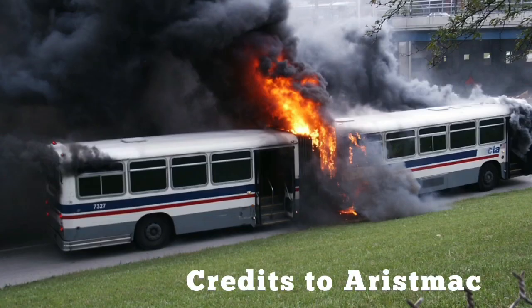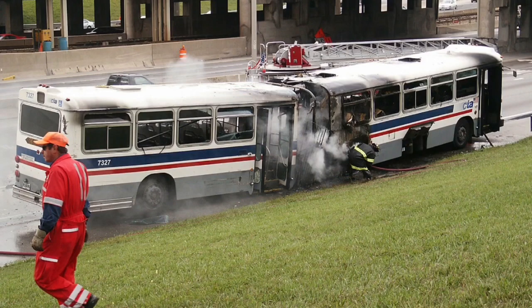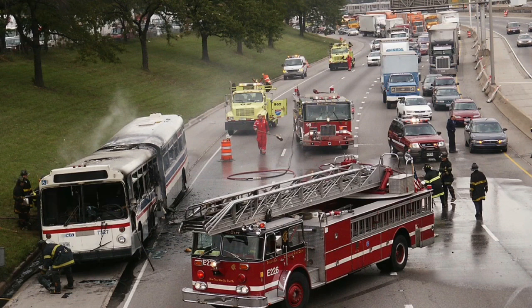Credits to artist Mac for this one. This photo was taken back on September 25th of 2003 on the Dam route near 47th. The root cause of this fire was mainly due to bad wheel bearings on this particular bus, and subsequently 7327 was retired that very same day.